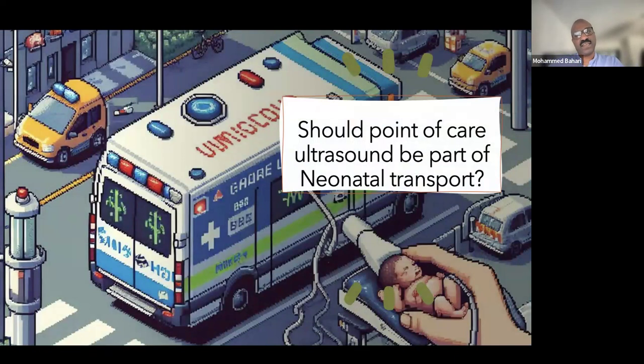The question came up whether a quick sweep of this baby would have helped, because at that time, before the baby came to us, the oxygenation already showed that it was not improving. However, his saturation, CO2 and pH were within normal, so it could be pulmonary hypertension, but there is also a chance that it could be some congenital heart defect.